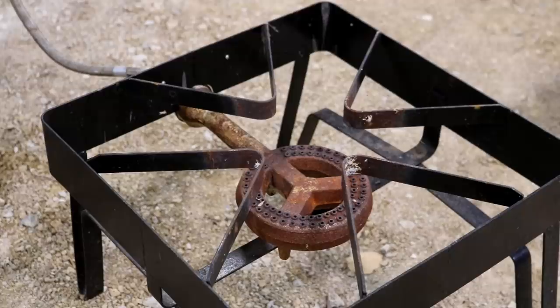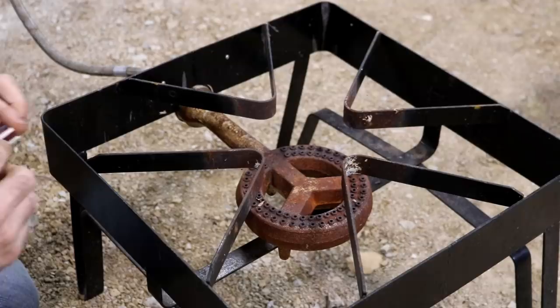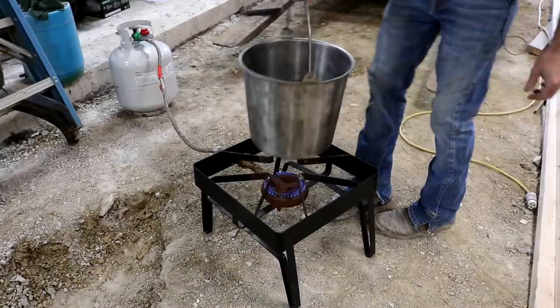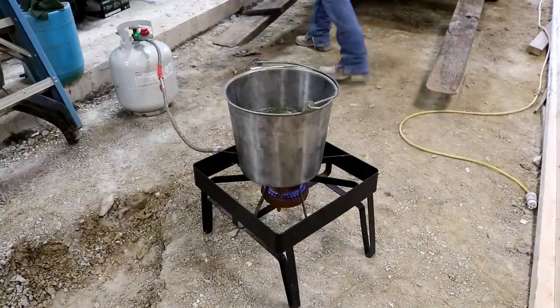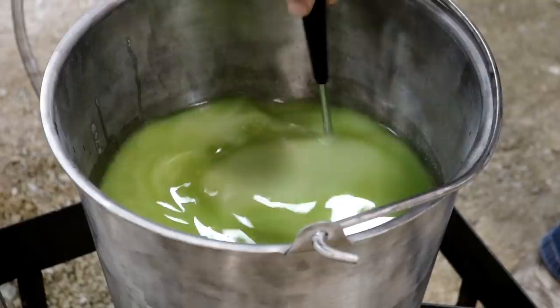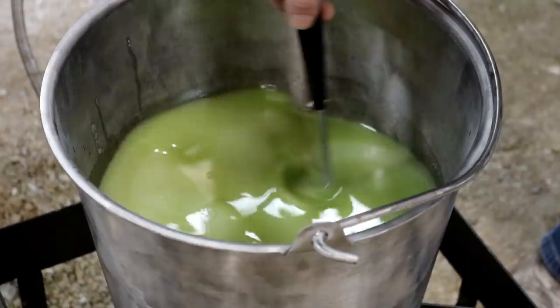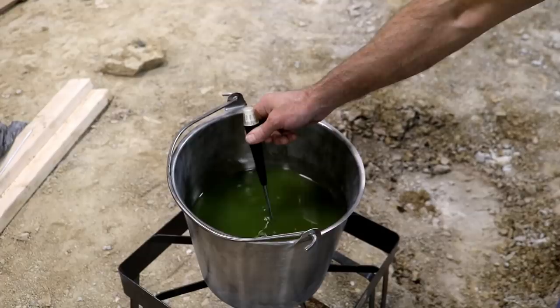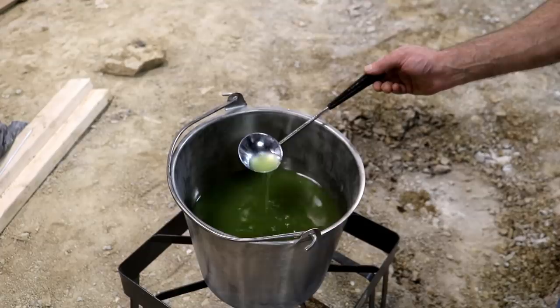So 260 degrees Fahrenheit or 126 degrees Celsius is what we're going for. So the magic spoon says we're about 160 degrees Fahrenheit at the moment, and all the solids are just about into solution.